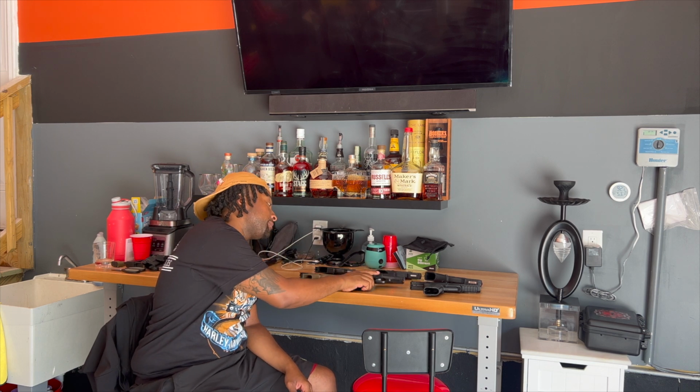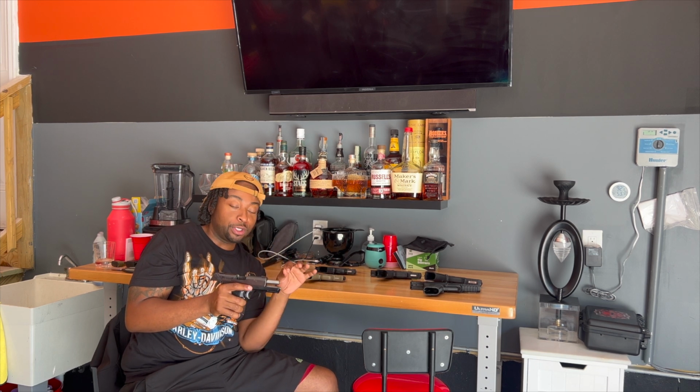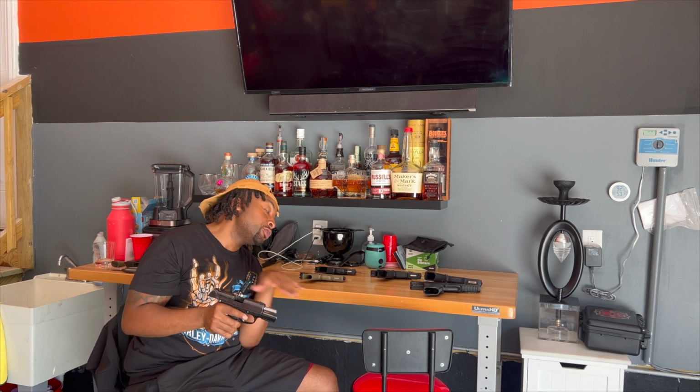My next one, like I say, is going to be the Ruger P95. This is my baby. This is one of the first handguns I have ever owned. Once you get to shooting this thing, this is old faithful. It's like old reliable. I really don't carry it too much, but if I do need it, hey, she gonna fire off if I ever need her.